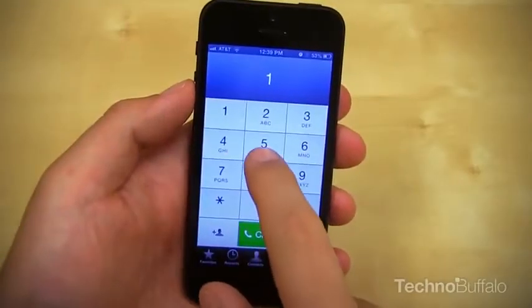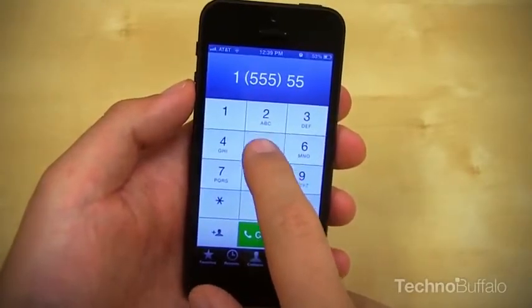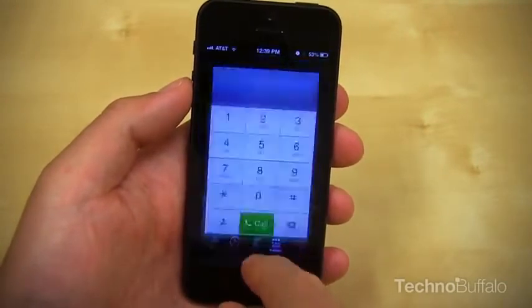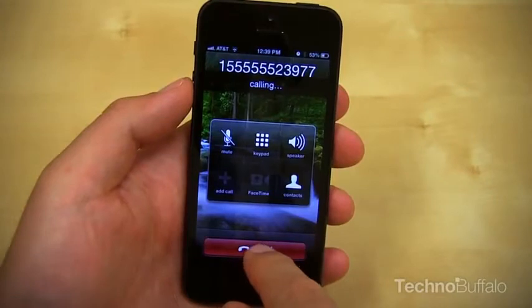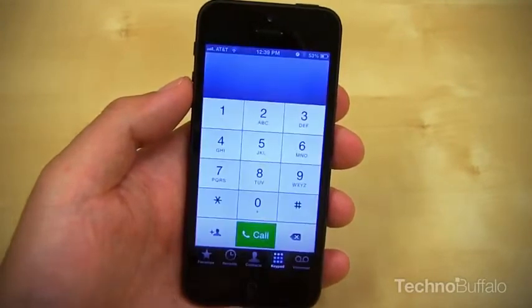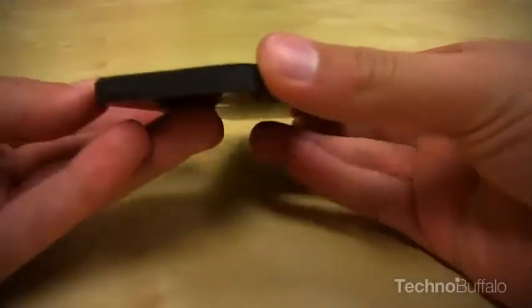So let's start with one of the most important features of a phone, call quality. Our testing was done on an AT&T unit and it's been absolutely outstanding. I will say though, on about 10% of calls, I did have about a 1 second delay between when I would speak and when the caller could hear me. Haven't had any dropped calls whatsoever. The antenna as well has been very strong.